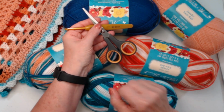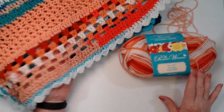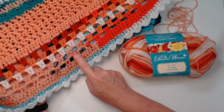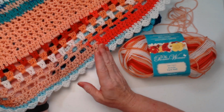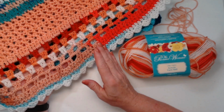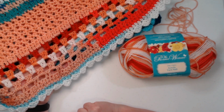You're going to need a needle just for weaving in all those ends. So for today's video, I'm going to be demoing stitch number 1, which we're calling just the granny stitch. It's a little different than your basic granny stitch. We're only using 2 double crochets.